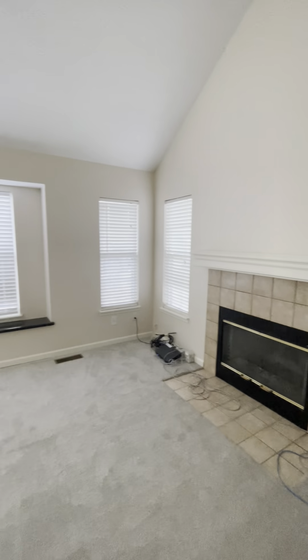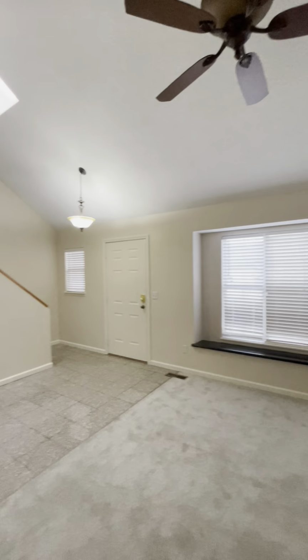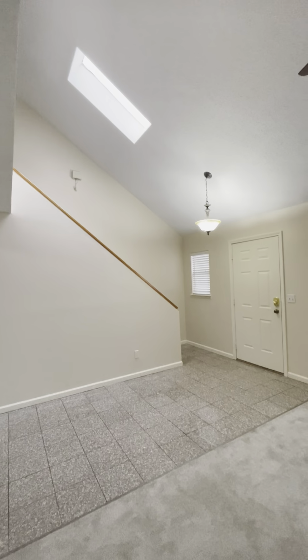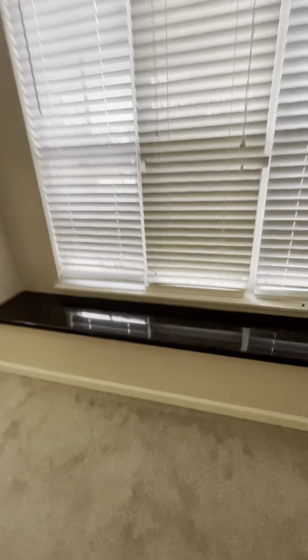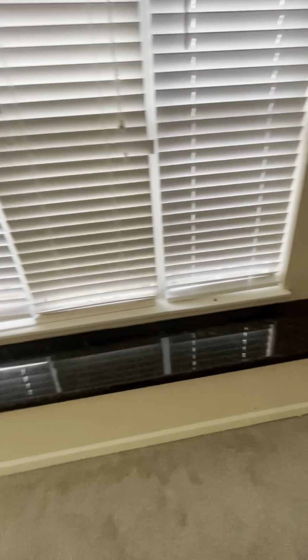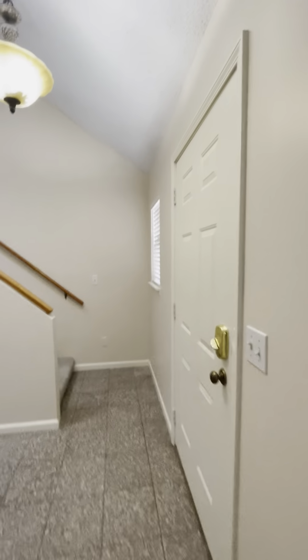Then here is just another view of the living room. So vaulted ceilings in here, popcorn texture on the ceilings. You can see you've got this little bench area in front of the front window, and this is also a piece of granite here. So it's shiny and looks clean, but it would be kind of cold to sit next to.